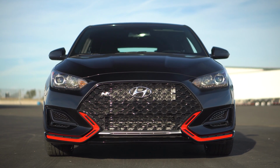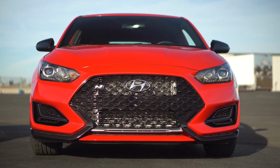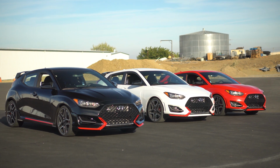So looks wise, we have black and white in Canada as well as the blue. And America gets red, Canada may get that later. And it's cool because like all the rally cars were this color, you know, they had stickers all over them, so it's cool to have like the heritage color.